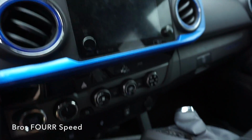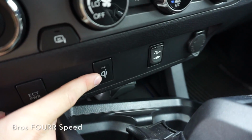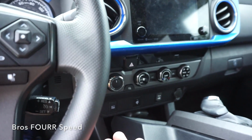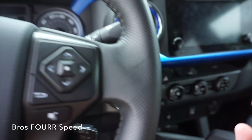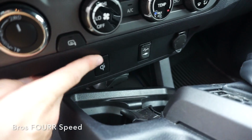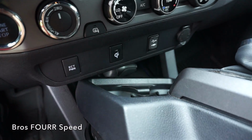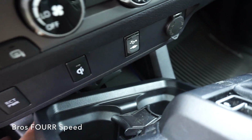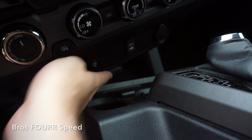So what I'm doing here is using the wireless charger button as the on and off power switch for the lights, so I don't have to have them hooked up to my headlights and have them on every time the headlights are on. I never use this. I don't even have the charging case or anything for my phone, and I do have a foam insert down there, so it doesn't even work with that insert in the way.